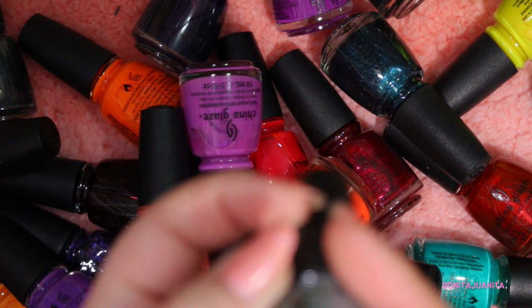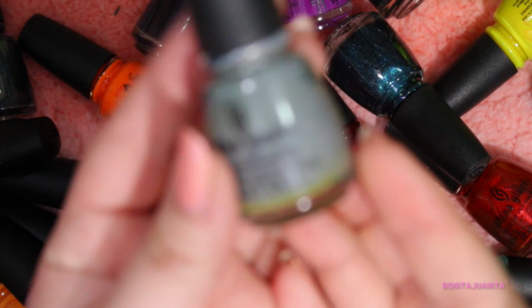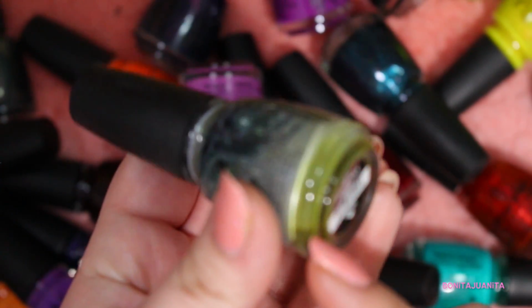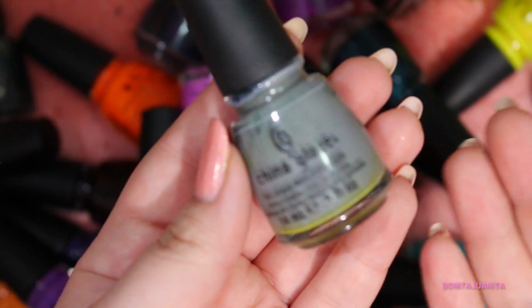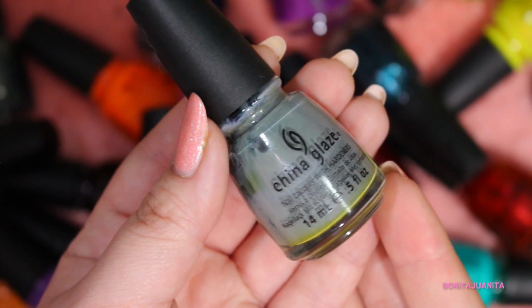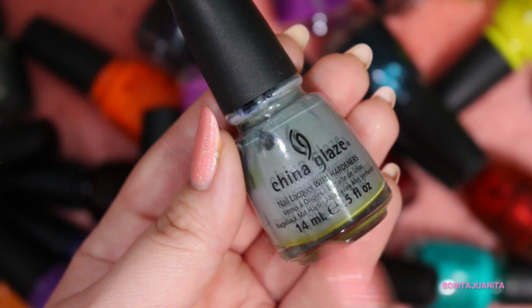This one is called Elephant Walk, a nice gray. I don't like it. I've never used it since I bought it. It's separated a lot. I mean, separation really isn't that big of a deal. All you need to do is just mix it back up and you'll be just fine. But I have an Essie gray that I prefer over this, so I'm gonna get rid of this one.